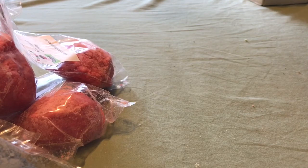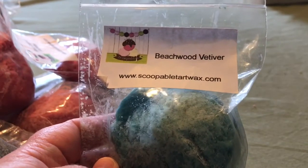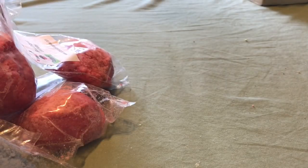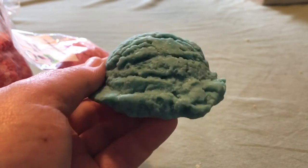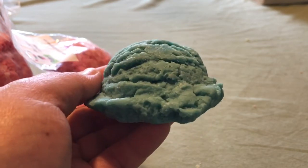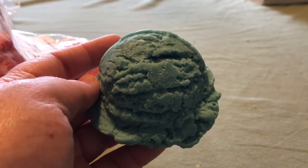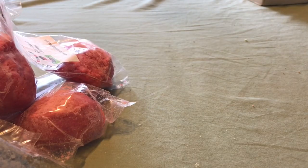And then the very last one over here is Beechwood Vetiver. This is a fresh, beachy scent that I will definitely be melting this summer. Very clean, very fresh, very beachy. It would make an amazing bathroom melt, or even a bedroom melt for me, because I like beachy in the bedroom. But definitely spa, fresh and spa, and awesome for a cleaning day or just sometime in the spring or summer when you are trying to put yourself at the beach.